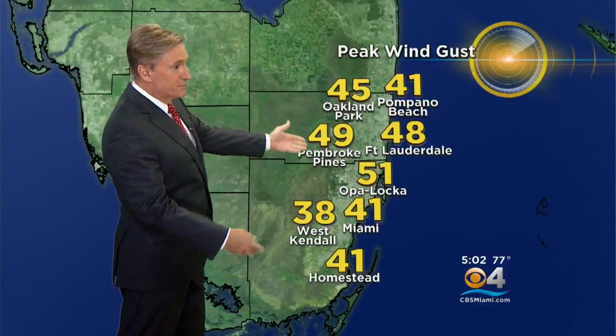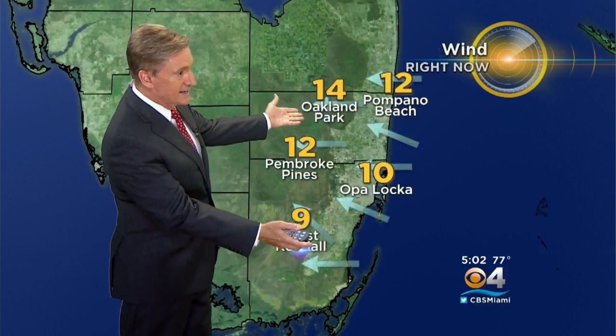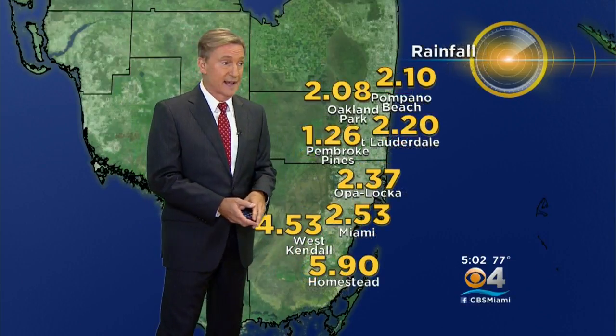Peak wind gusts today locally, pretty windy this morning. 51-mile-an-hour wind gust in Opa-locka, 41 in Miami, also in Homestead, a 48-mile-an-hour wind gust. Fort Lauderdale, 45 in Oakland Park, 49 in Pembroke Pines, and 41 in Pompano Beach. Winds right now, as you can see, much lower, anywhere from about 9 to 15 miles an hour, but still when some of these squalls move through, we'll see some heavier downpours.